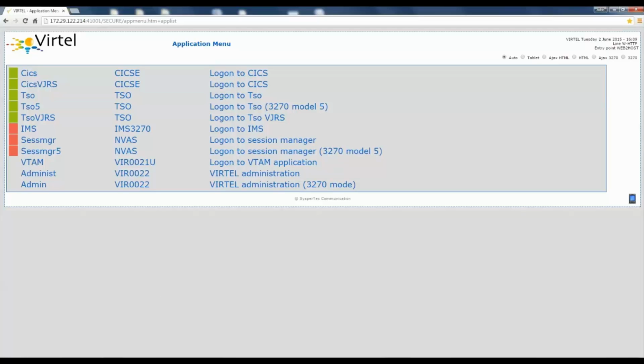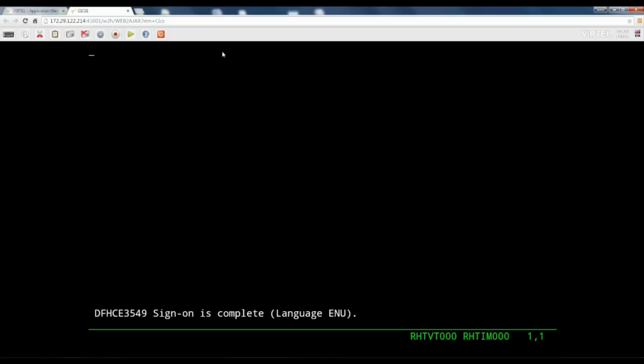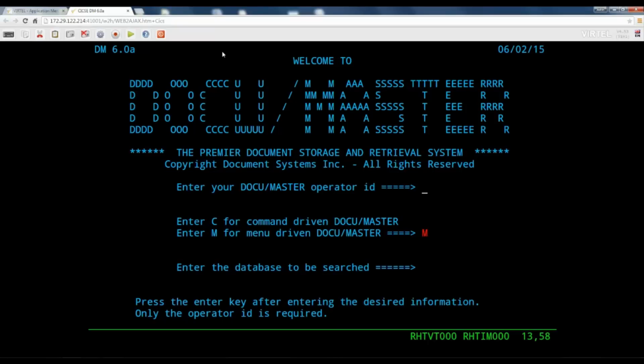We'll now show what a standard CICS session will look like with Virtel. Let's click on the CICS link and once again provide our credentials to sign on to the mainframe. In this case, we've pre-configured Virtel to sign into our CICS region using the credentials that we previously entered so that you don't have to enter them twice. We will now type in transaction .u and press enter.